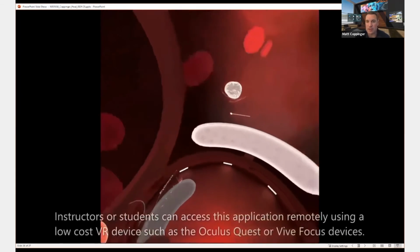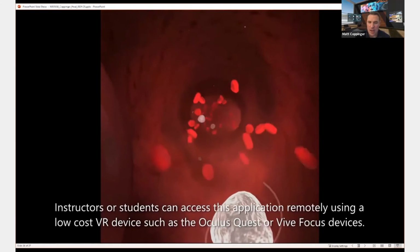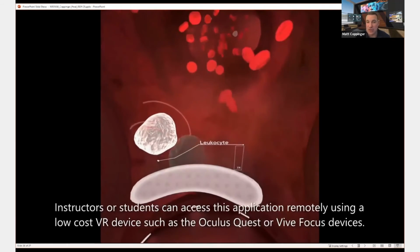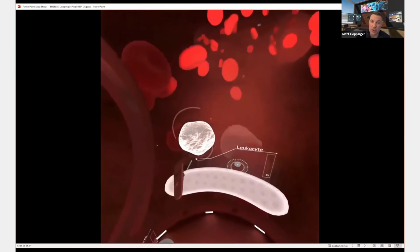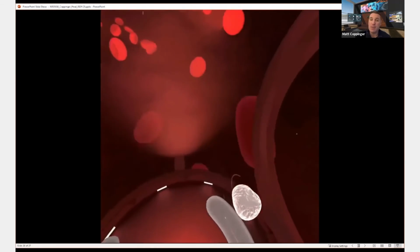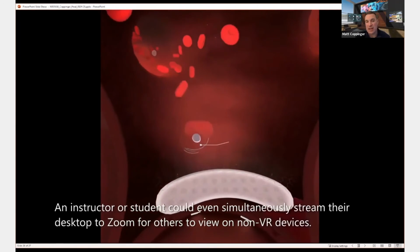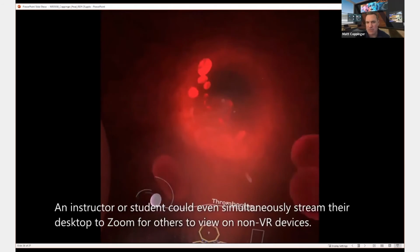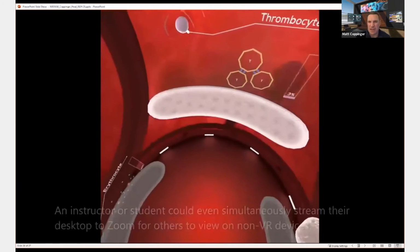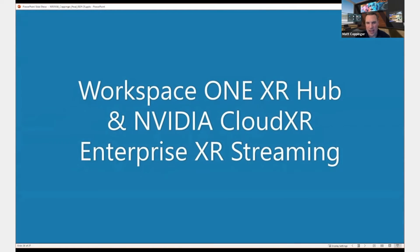We actually deployed something very similar at Coventry University where they're doing this. And as I mentioned, students can access this application using a low-cost VR device, or the instructor can stream what's happening on a virtual desktop to a Zoom or Teams session, and people can follow along on a tablet or a phone and see what's happening in virtual reality. So it's a really great example and use case of how we're using NVIDIA CloudXR to deliver high-fidelity educational content to standalone headsets, on campus there from an education standpoint.